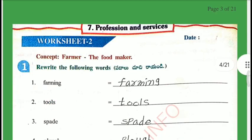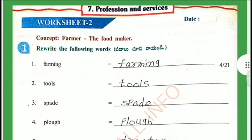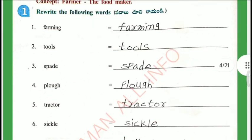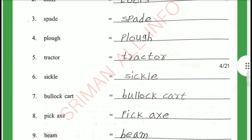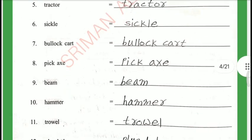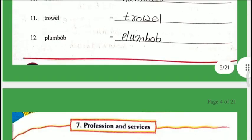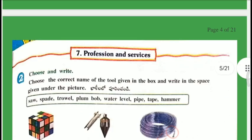Worksheet number 2. Concept, farmer, the food maker. Rewrite the following words: farming, tools, spade, flock, tractor, sickle, bullock cart, pickaxe, beam, hammer, trowel, plumb ball. Choose the right.